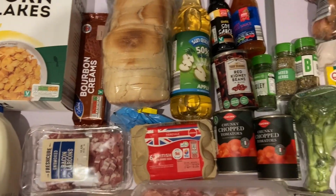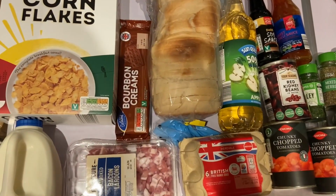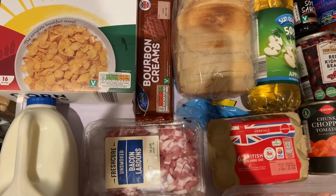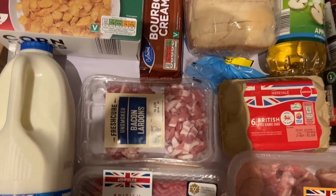The shop that I bought earlier. It's a bit later in the evening because it's just been a really hectic night, but I just wanted to share with you the items. Firstly, we've got the cornflakes. So this is a really cheap breakfast idea. Cornflakes maybe with a piece of fruit would work, and then also some milk to go with the cornflakes.